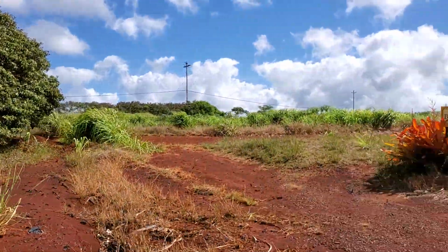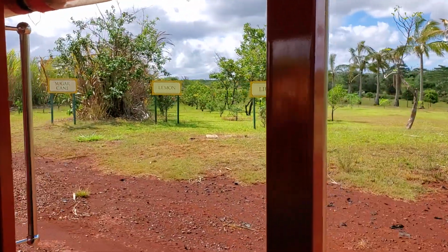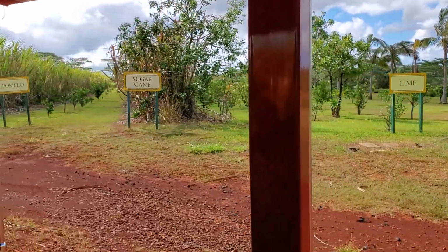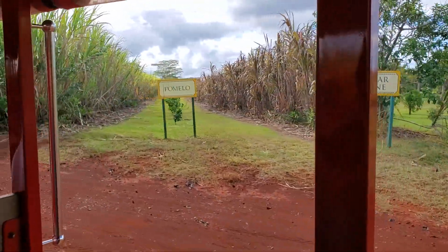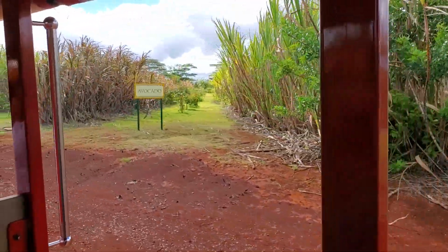harvest. To our right are the grounds of the plantation garden tour, where guests can take a leisurely stroll through 8 different mini gardens and get an up-close view of a variety of plants, flowers, and native species while listening to stories about life on the plantation and Hawaiian heritage.